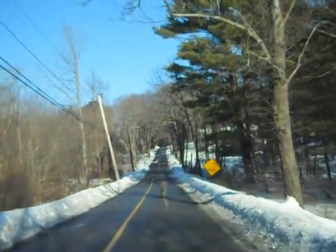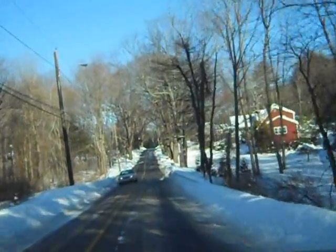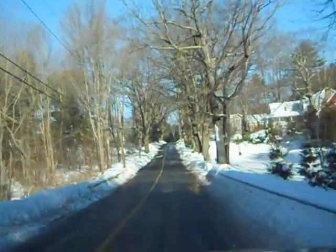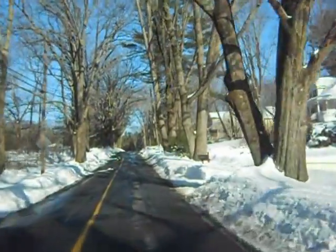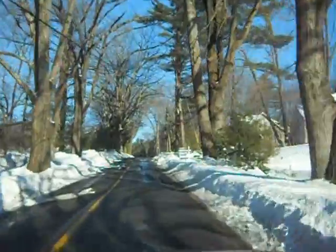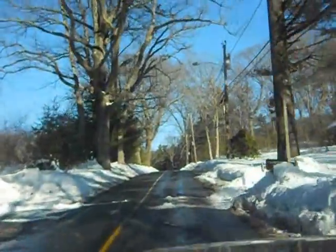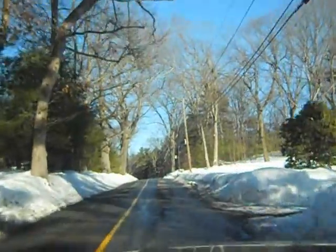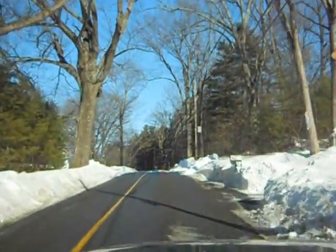I tried this picture yesterday, like 25 hours after the storm ended, and I thought I was getting pictures, but I didn't, so I came back today, which is like 48 hours after the storm ended. The only big difference is that now you can see pavement, whereas yesterday there was still snow on the pavement.